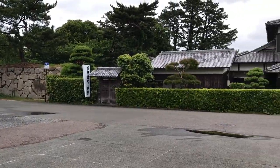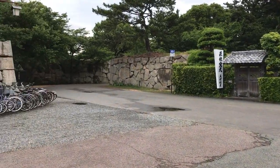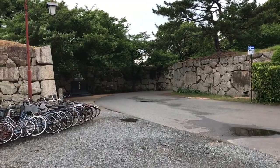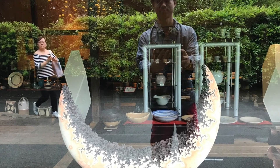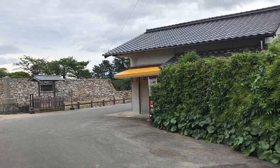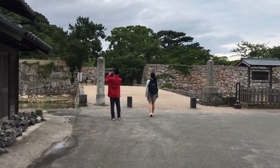We have officially arrived at the parking lot of the Hagi Castle, which we're gonna walk and walk and walk and walk and hopefully get there. This is a statue of a wise old man. This is a crescent moon. This is some kind of stuff. And this is the entrance to the Hagi Castle.